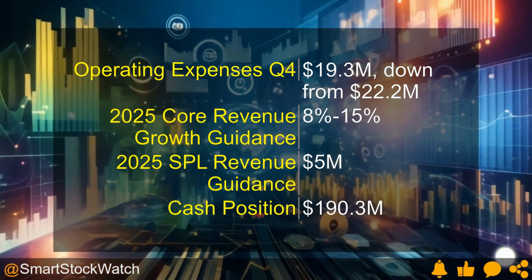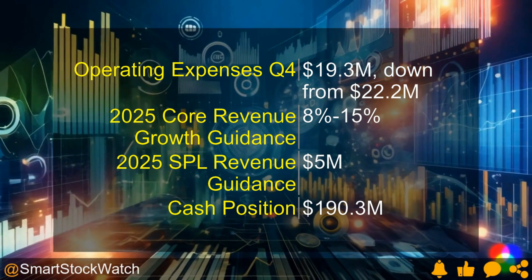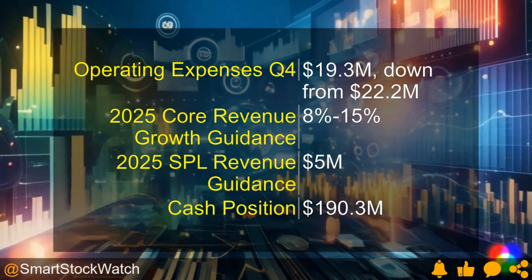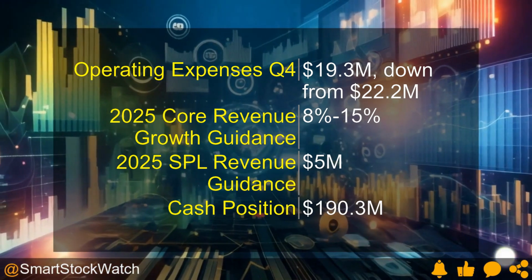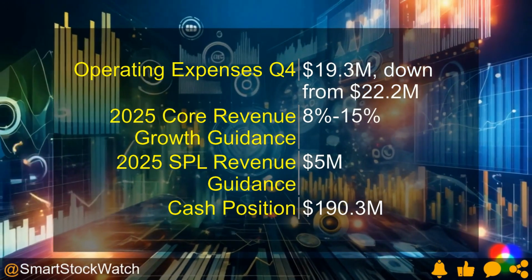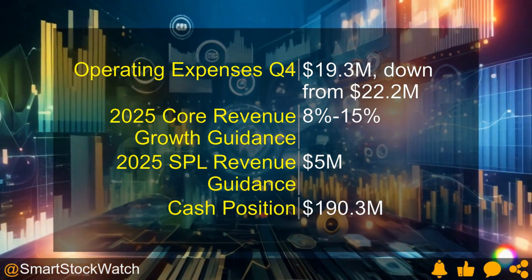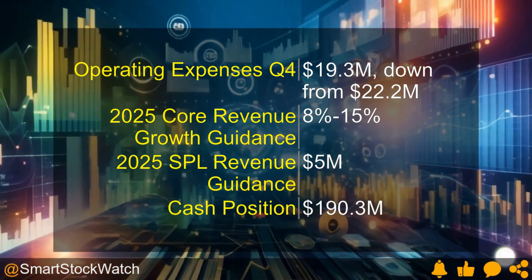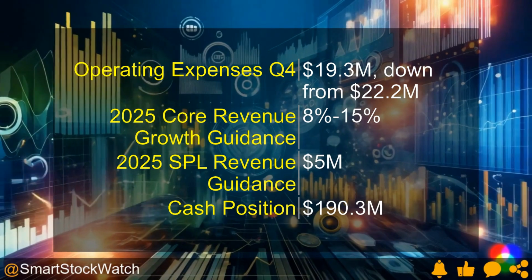Reducing operating expenses is a positive step towards improving their bottom line. For 2025, MaxCyte is guiding for core revenue growth of 8% to 15% and SPL-related revenue of approximately $5 million. This indicates a strategic focus on expanding their core business while nurturing the SPL pipeline.